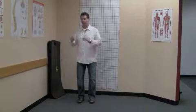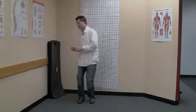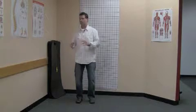One of the key things that we find is if a person has an easier time turning toward one direction, or if they always stop on one side, the body's doing that for a reason. It just has a natural tendency to move toward that direction.